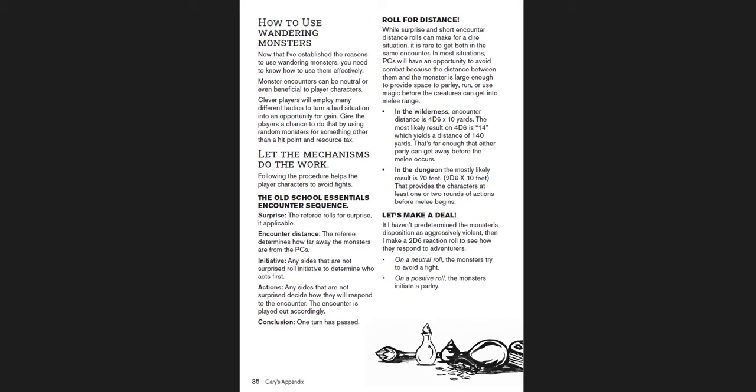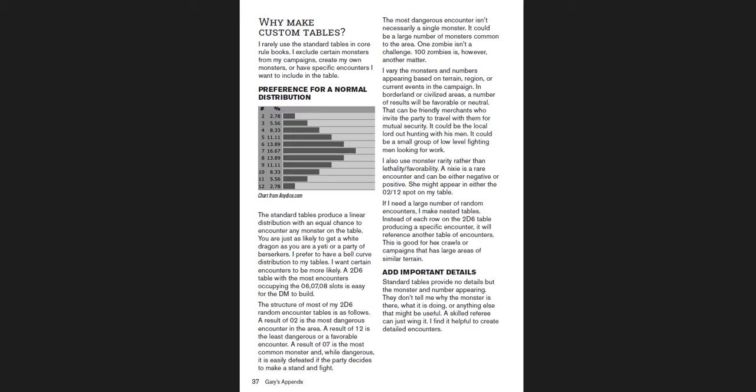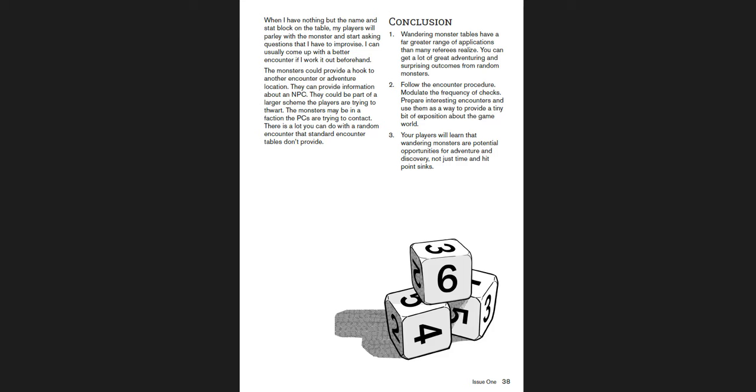Just basically taking the tables from Old School Essentials and expanding on them, explaining them. Really great ideas here. Why make custom tables? All of that. I really like this stuff.